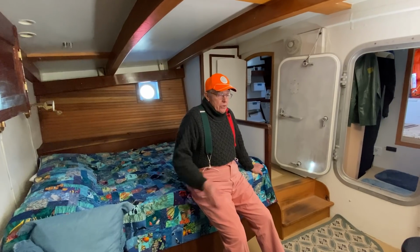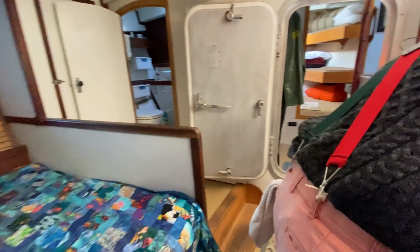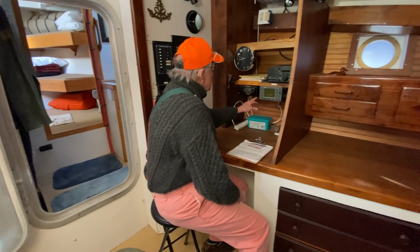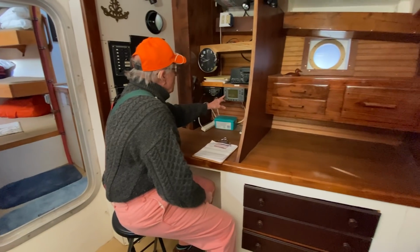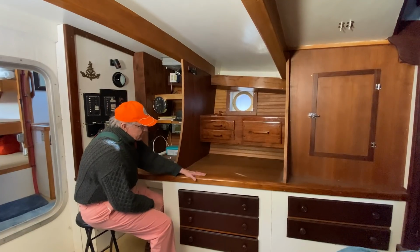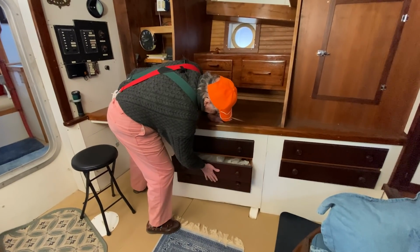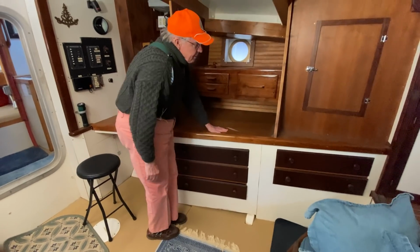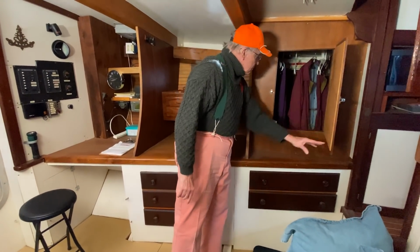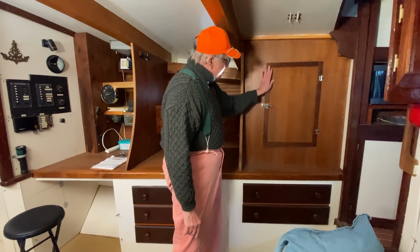Let me show you the other side of this cabin here, which has its own navigation station. This is a nice little place with a couple of repeater instruments in here. Raymarine GPS, single sideband. Over here it's just a nice bureau top. Lots of drawer storage for dry goods, dry clothes, and more here, all built in. And then a nice hanging locker for your blazer and so forth.